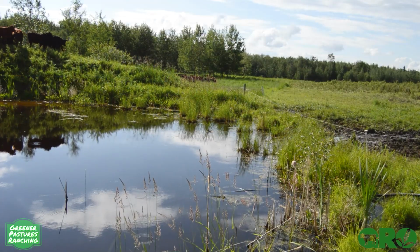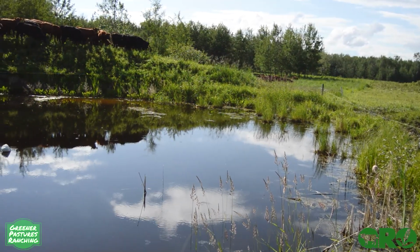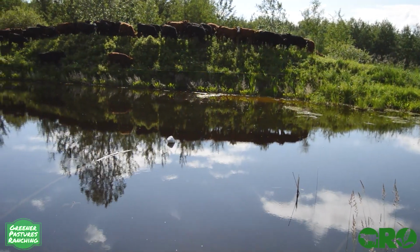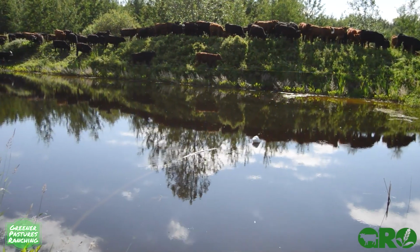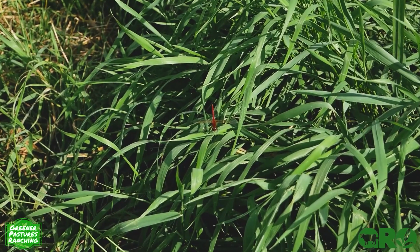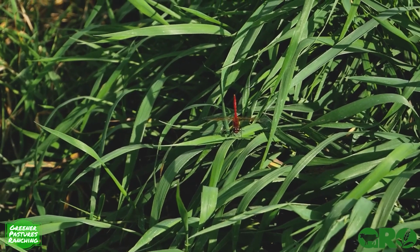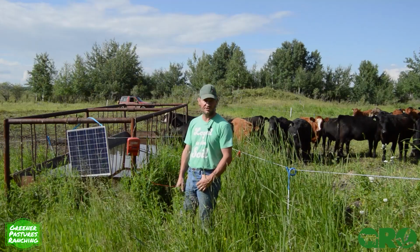So we've also fenced off the entire dugout here. There's an electric wire that goes around it so that they don't have access. That's protecting our riparian area so that we have nice clean water for the animals, but also clean water for the insects and biodiversity in our system. We want to get some predator insects out here, dragonflies, spiders, things like that, to help deal with pests if they become a problem. So we do definitely want to protect our water systems here.